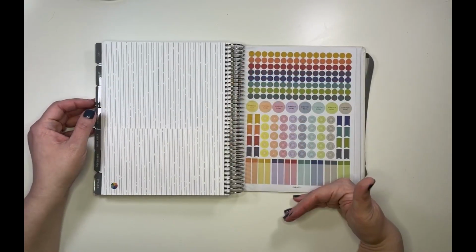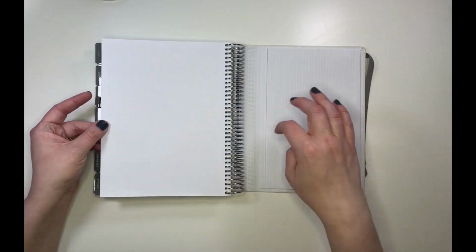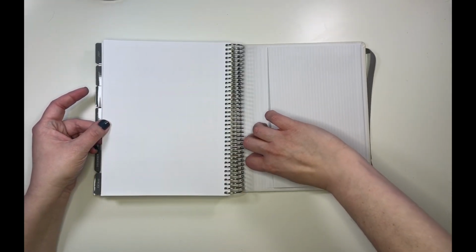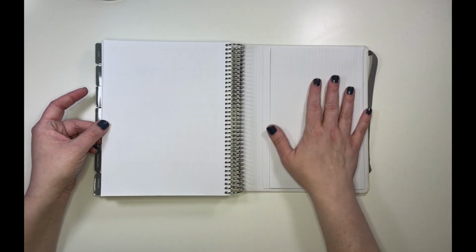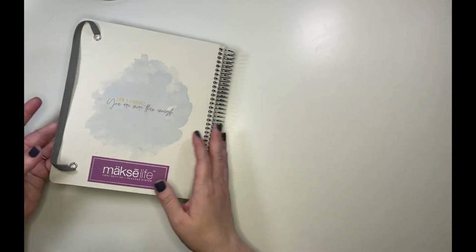I usually store the stickers that I'm using at any given time right here. Again, this year you get the same kind of sticker sheet that has all of the color coordinated goals. And then you have a little pocket in the back, which is another place that I keep stickers or to-do lists or what have you, just like that. But that is the planner itself. So this is, again, the flagship planner.